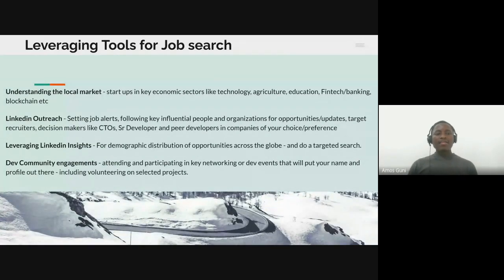So the other thing is leveraging LinkedIn Insights. I know this is a premium service, but the insights help you to look at the demographics. For example, Kenya as a demographic. What opportunities are there in Kenya? What opportunities are there in Africa? What opportunities are there in the US? And you're able to see the companies there, where they are, and who works in those companies. This is a premium service. Some of you might have it, some of you might not, but it's also a very good one to have.